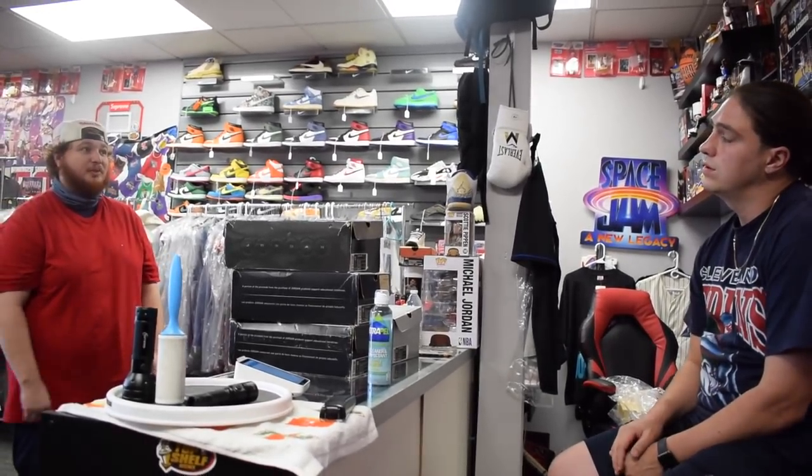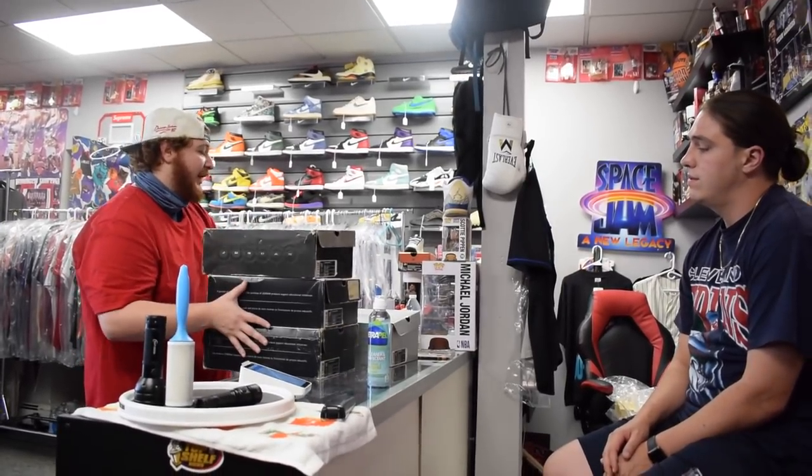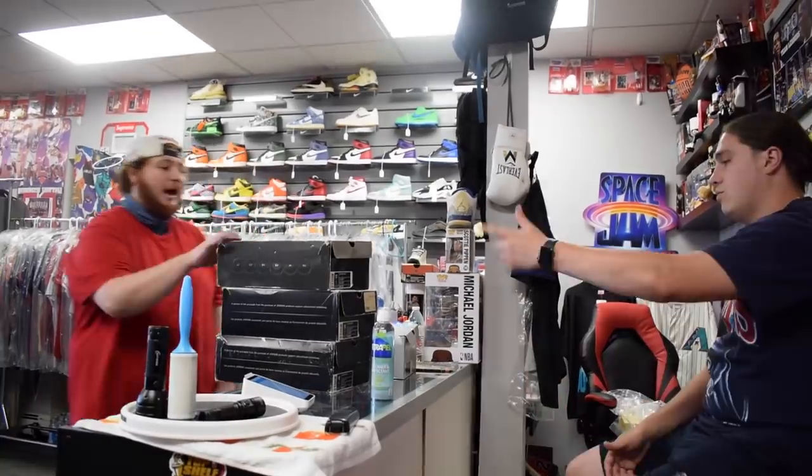So I also have two pairs of SBs that are in pretty good shape. I think maybe they've been put on, but I think they're from that time. I know one of them is pretty cool, so I'm gonna bring those two back in. Is there anything you want to sell them for? You're just trying to get an approximation and value of them.